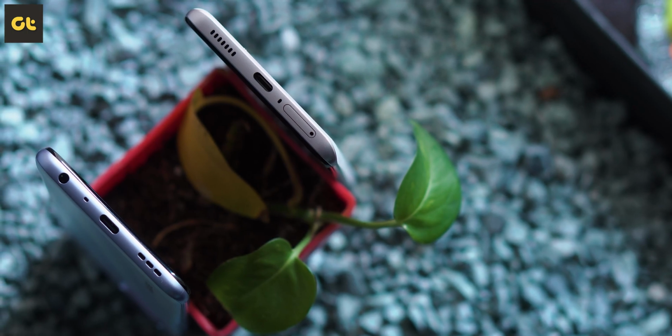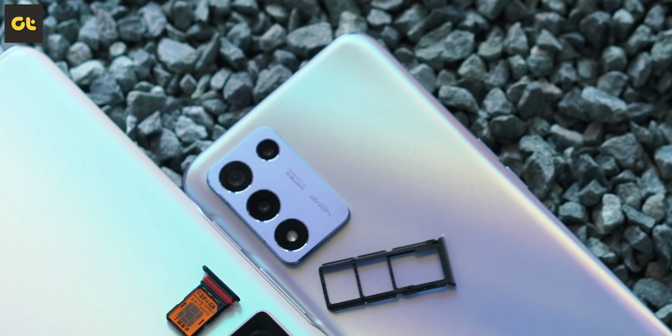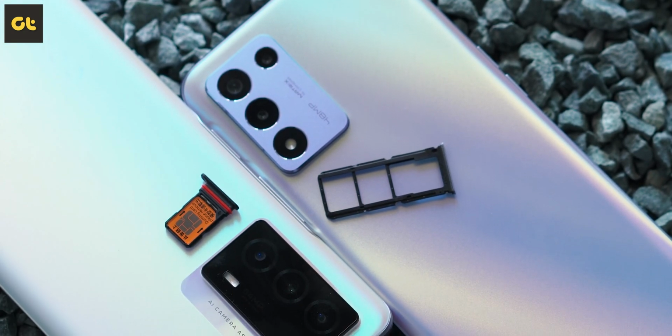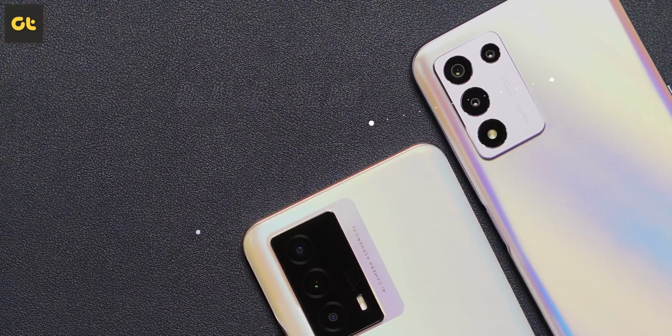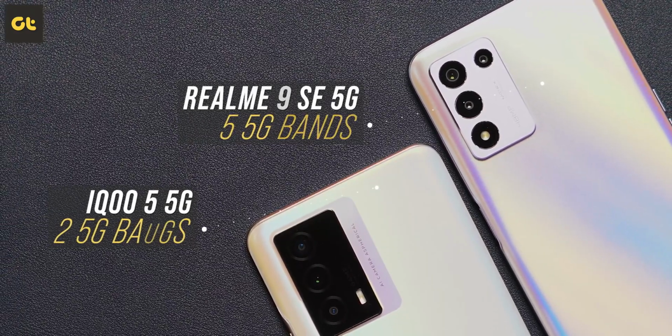Now, in terms of connectivity, you get a 3.5 headphone jack on both. The iQoo Z5 has a dual SIM card slot, while Realme takes things up a notch by offering a 2+1 slot. So you can also add on a micro SD card if you want. Also, speaking of taking things up a notch, while the iQoo Z5 comes with support for just 2 5G bands, Realme has support for 5 5G bands.